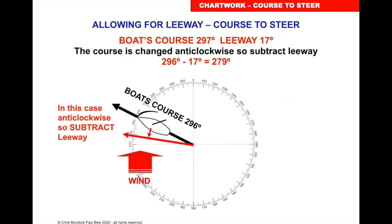If we're going the other way, wind in the same direction, boat sailing along, the wind would push the boat this way. So to counter the effect of the leeway, we'd have to head the boat 17 degrees into the wind. So what we'd have to do is head the boat this way. So if we look here, it's 0, 350, 340, 330. The numbers are getting smaller. So the boat's course is 296. We'd have to subtract the 17 from the 296. But if you look at it like this, it's really easy to work out. So your 296 going this way minus 17 equals 279 degrees.